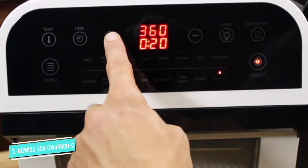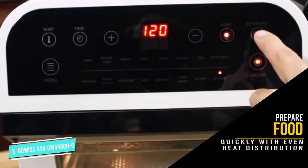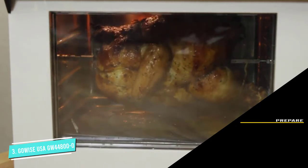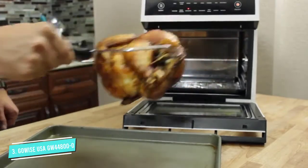In case you are not in the mood for air-fried meals, there are various cooking functions to perform, like toasting, baking, and more. But regardless of the cooking method you want to apply, GoWISE USA offers a chef-inspired cookbook with 50 recipes, so you will never be out of air fryer ideas for appetizers, breakfast, lunch, or dinner.